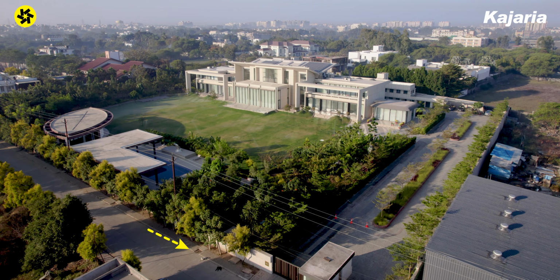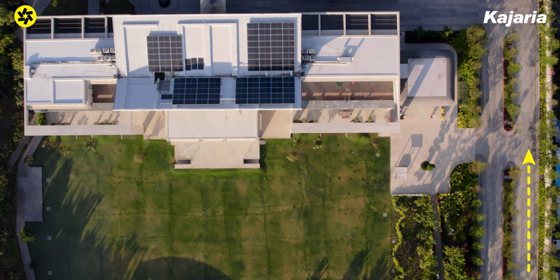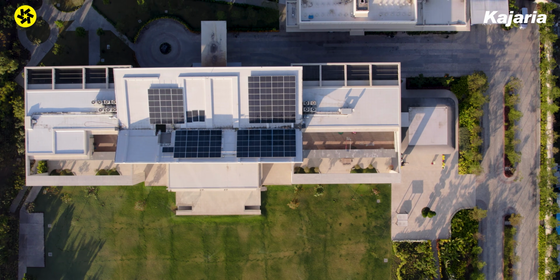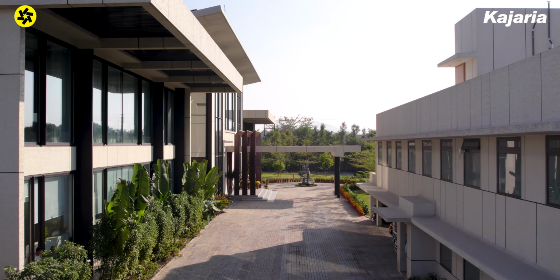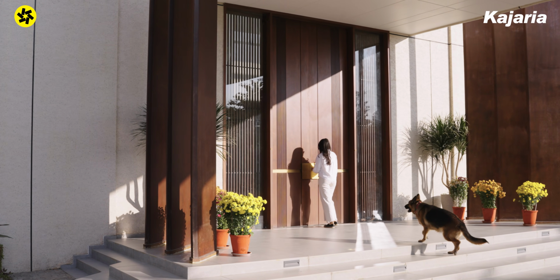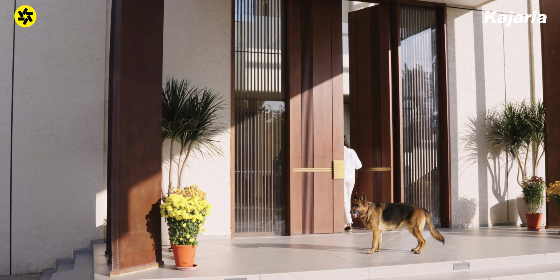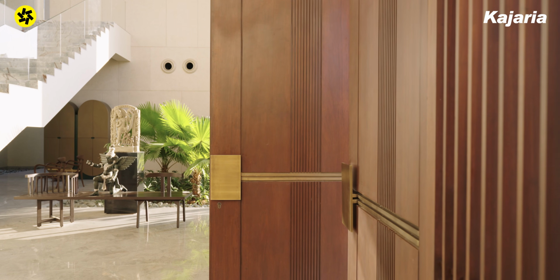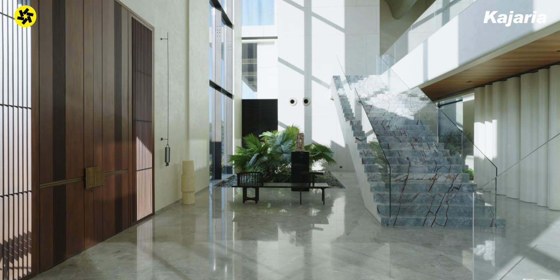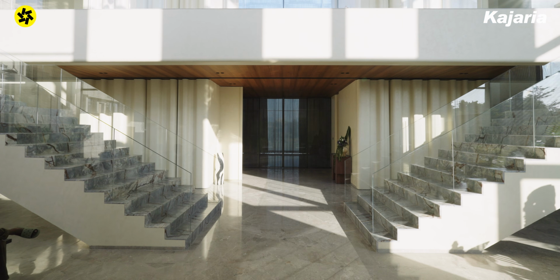The main entrance into the plot is from the east side of the plot. As you enter, there's a driveway which takes you to the back of the house. This is the main drop-off into the house. As you enter, you're greeted by these large wooden doors with groove details and slats on either side. So as you enter the house, you're greeted by this massive triple-heighted atrium, which has this twin staircase on both sides.